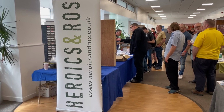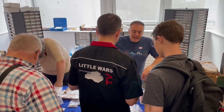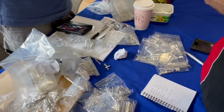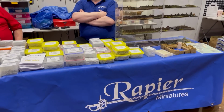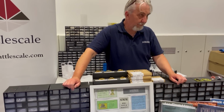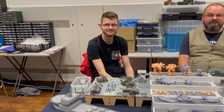One quick word about the traders who attended Joy of 6. Here in the US, we don't get a chance to see many, or really any, 6mm vendors. So the chance to actually shop in person at Heroics and Ros, Baccus, Rapier, and some of these cool terrain vendors is something I've never been able to do in my 20 plus years in the hobby. The vendors seemed quite busy throughout the day, but we did manage to sneak in some interviews with exhibitors, game masters, and hobby luminaries roaming the university halls.